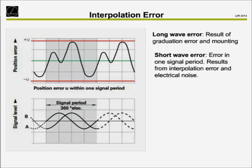And then we have short wave error, which is the error within one signal period. If we look at this picture here, we have a dark gray area blurred out. And what we have in the bottom picture is two sine waves, say a 1 volt peak to peak, one sine wave and one cosine wave. And then we have above that the error within one signal period, position error. And what you see is that even inside that one signal period, you have what we call short wave error, which comes from the interpolation.